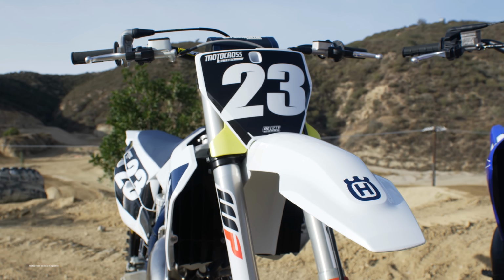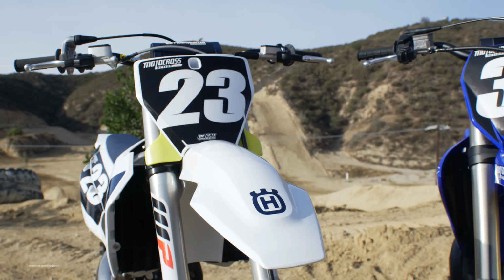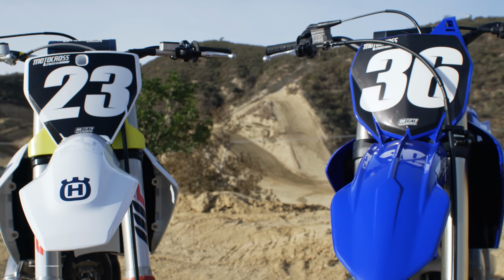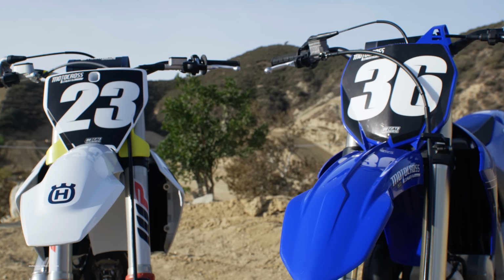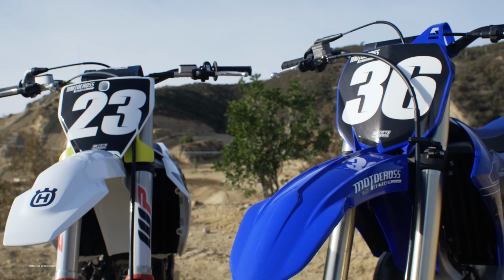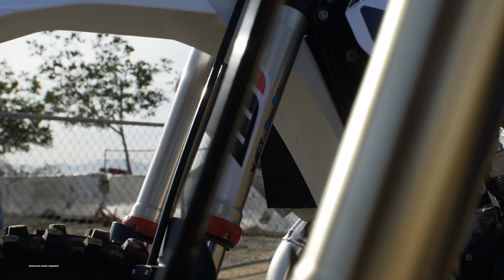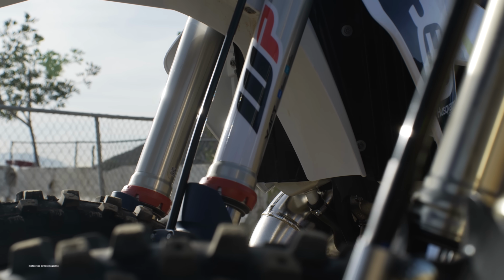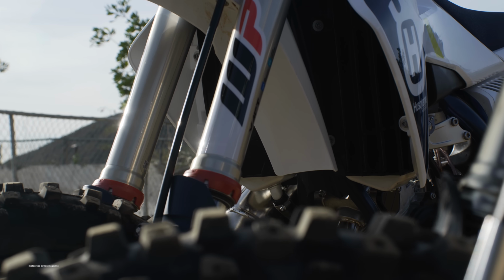The Husky has softer suspension than the KTM, and it is definitely softer than the Yamaha. It's more plush. It's not bad for a lighter rider, it's not bad for a slower rider, but for a pro level rider like me, racing today, going back to back, comparing lap times on the YZ and lap times on the Husky, I was more comfortable with the suspension on the YZ because it's a lot stiffer.